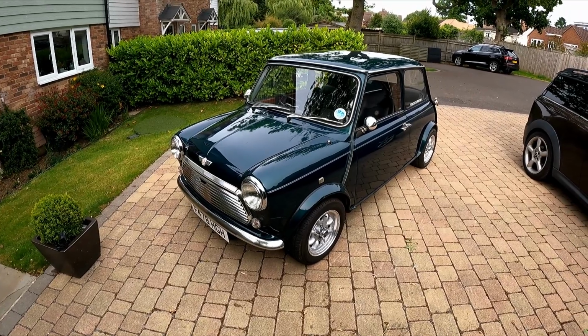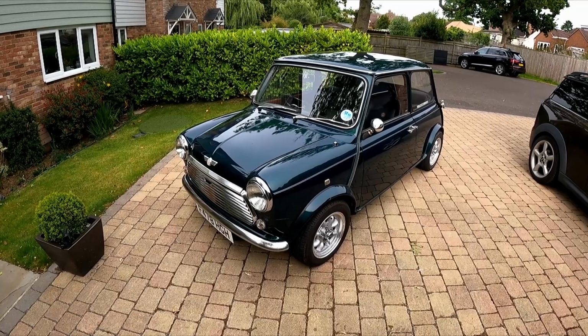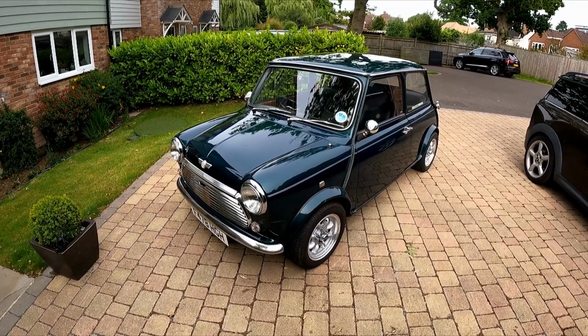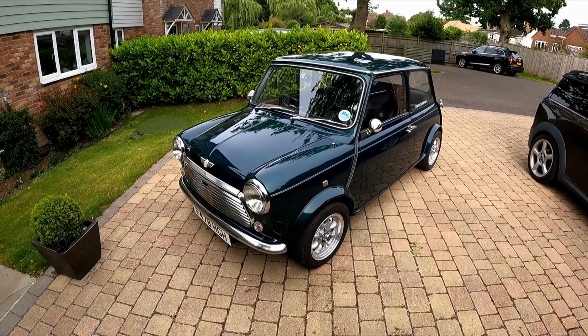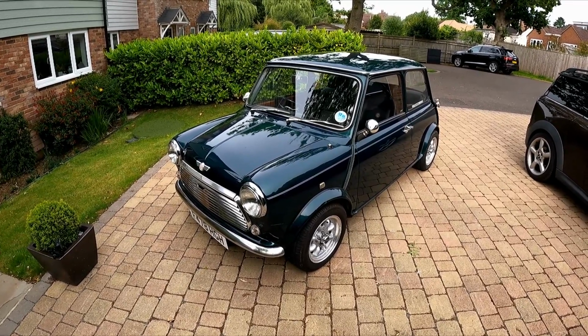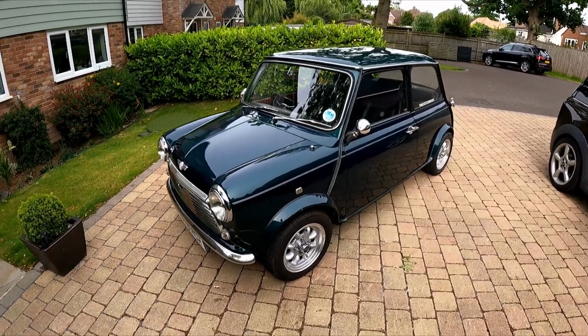Right, so for now we'll just have a very quick walk around the car. In future episodes we'll do a full corrosion assessment, and I'll show you the things I look for when I go to look at a Mini, and we'll look at this Mini in a bit more detail. But for now, just a very quick walk around.